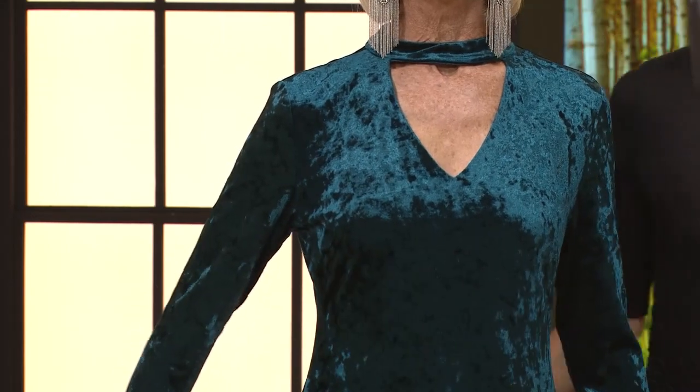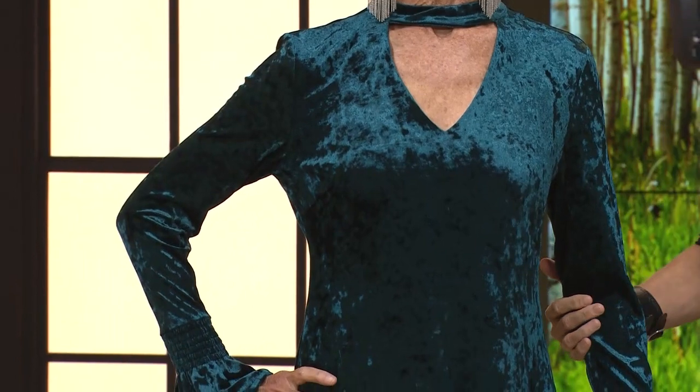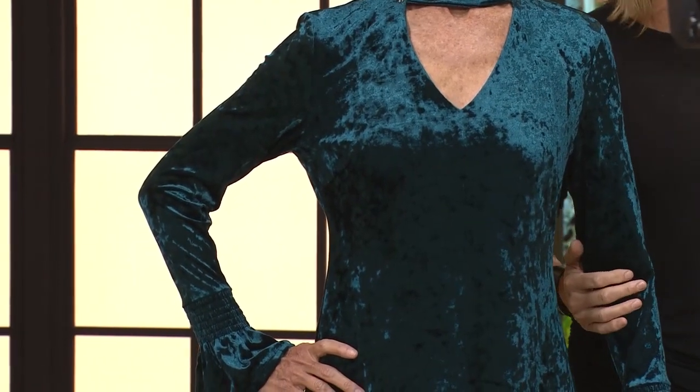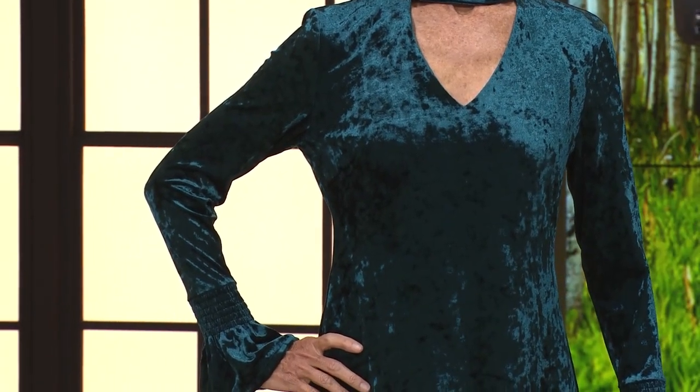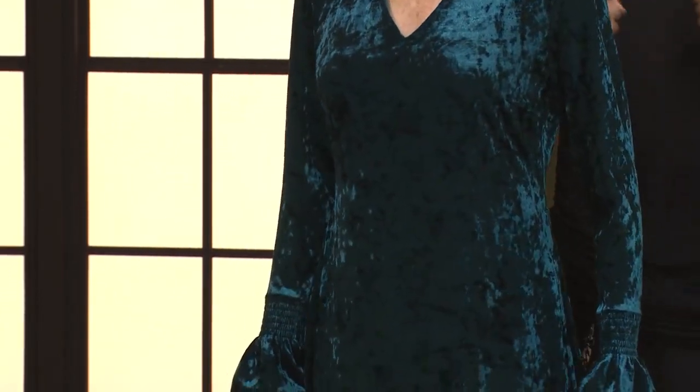This should not really hug your body. So you want to order true to size. You know, if you're worried about it being a little tight on you, then you may want to order up one size because this dress is supposed to be loose. But if you do like it to fit, I guess you can order a size down as well because there's so much stretch in it.